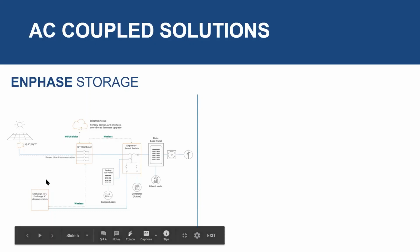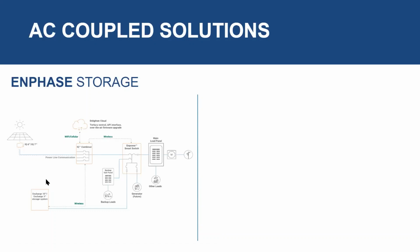And the batteries come in a 3 kilowatt hour and a 10 kilowatt hour size. So you can go 3, 6, then 10 with your bigger guy, up to 40 kilowatt hours. So you can do between 3 and 40 kilowatt hours on a single smart switch, which in most cases, 40 kilowatt hours is absolutely sufficient to provide backup for a house.